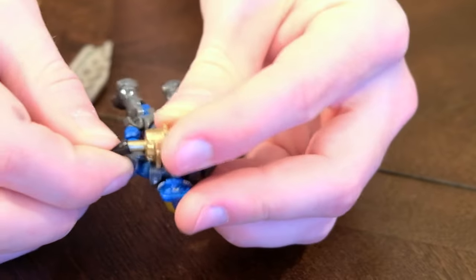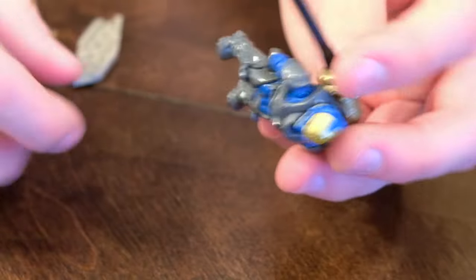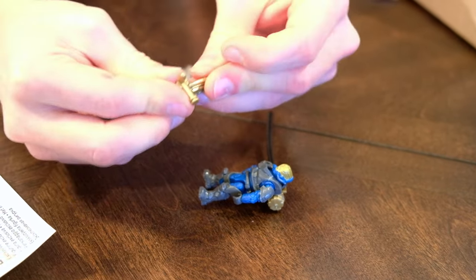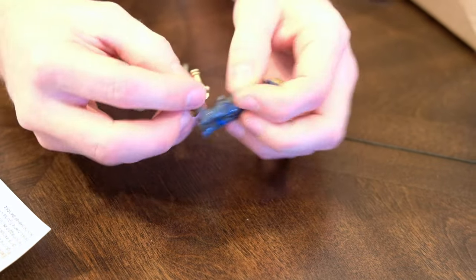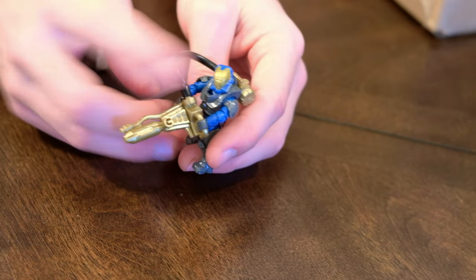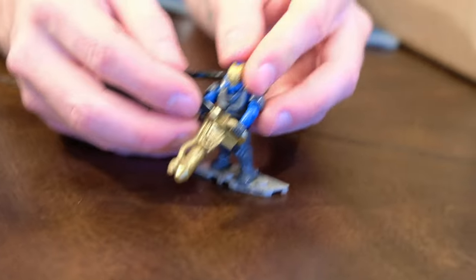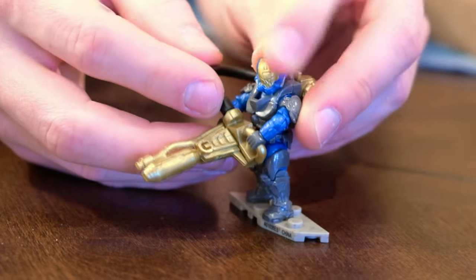I put together so many old school flamethrowers when they first came out, so it's really beautiful to see one of these, especially in gold and as an event exclusive. Very, very special. Look at that. Really nice. The gold flamethrower matches his visor. He's got a little speckled display stand, and he is the 2016 event exclusive Mega Construx product.